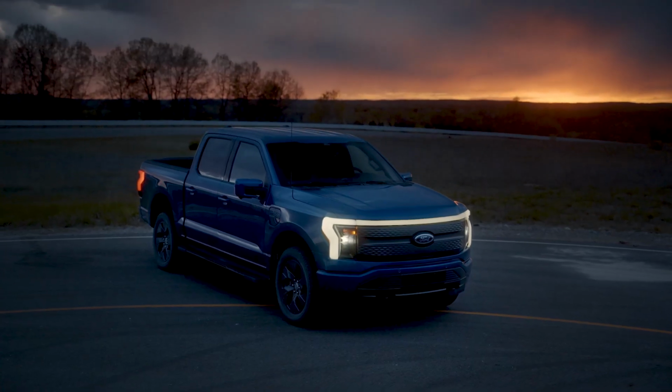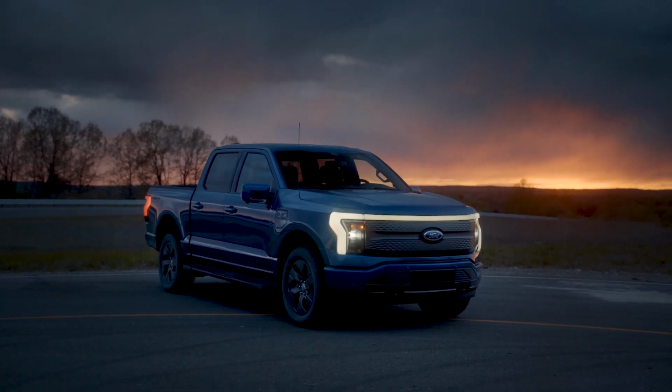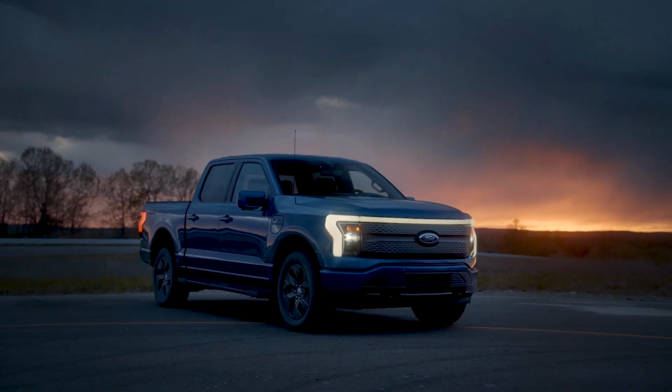All right folks, that's all I've got for you today. I hope we shared a lot of good information with you on the '22 F-150 Lightning. Very exciting vehicle, very exciting times.